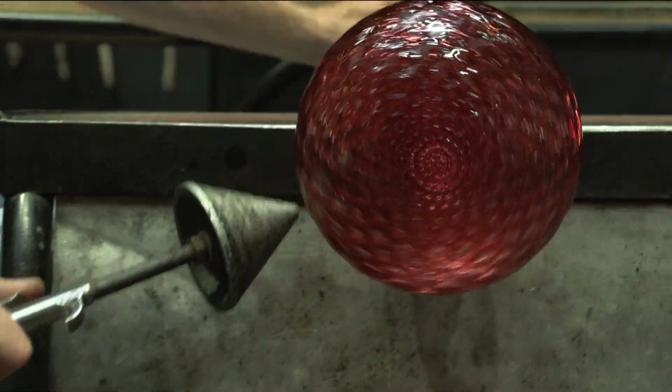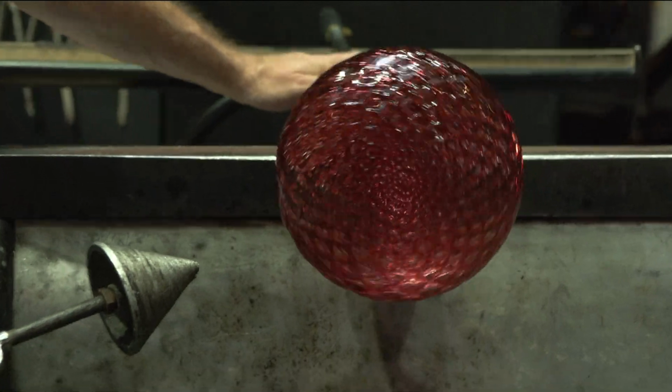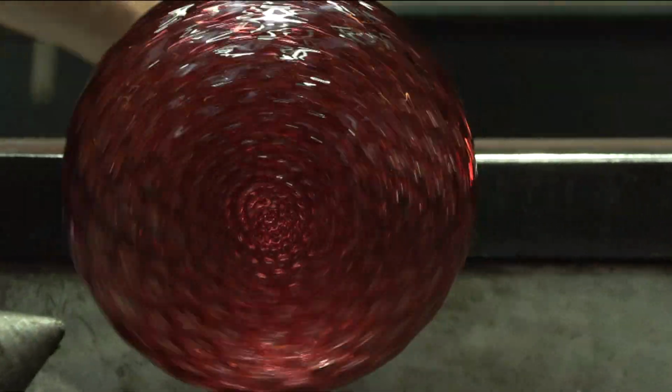I think I'm going to like this textured version. This is going to be a really nice addition. Have a lot more light dancing around that piece.